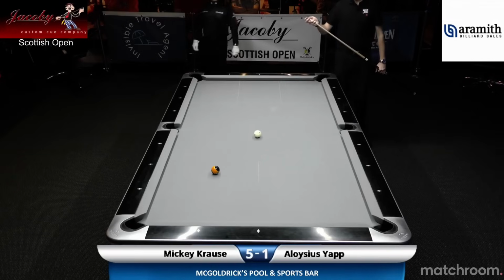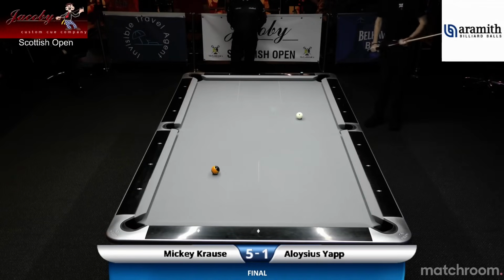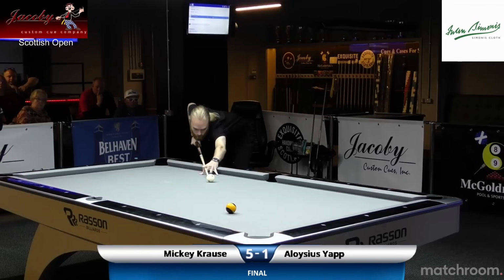Yeah, Krause is really hitting them nicely. Doesn't look like missing at all. It's going to take something pretty special to stop him here.